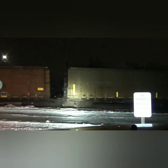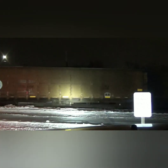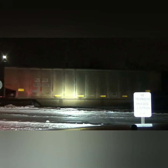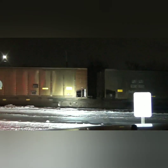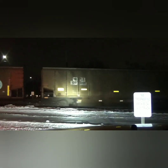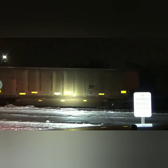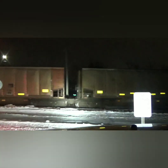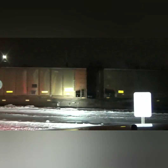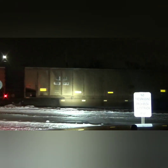Another very long, very slow-moving coal drag. Again, this coal drag is heading east on the BNSF Transcon line. It is just full of, I think they're 100-ton hoppers, I'm not sure. Just loaded coal hoppers, moving east. Coal is king and crude is king on BNSF, that's for sure.